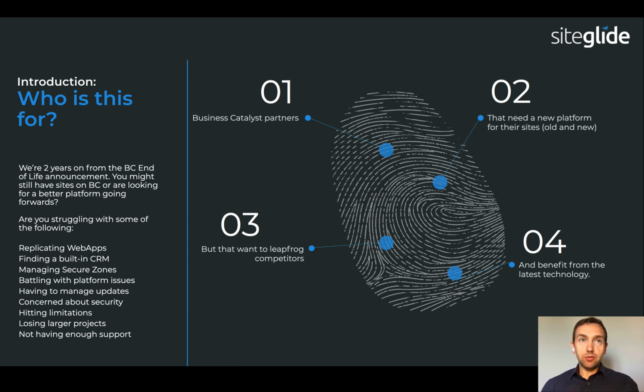So we're 2 years on from the BC end of life announcement now. Maybe you've found a new home for most of your sites, but you might be struggling with some of the following. So replicating WebApps, for example, finding a built-in CRM, managing secure zones, battling with platform issues, having to manage updates and patches, concerned about security, maybe hitting limitations that mean you then potentially lose some larger projects, and not having enough support. And all of this holds you back and prevents you from growing your agency.